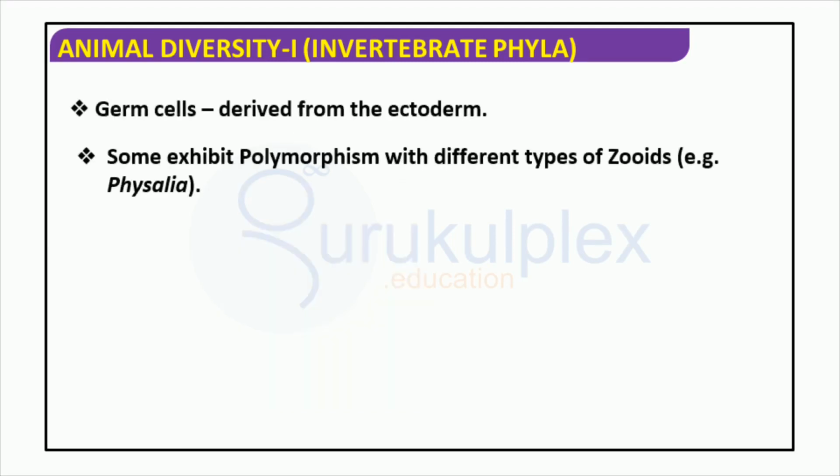We will be exploring the fascinating world of invertebrate phyla. Many of these animals possess germ cells derived from the ectoderm, and some display a unique polymorphism with different types of zooids, such as Physalia. Get ready to discover the amazing diversity of invertebrate phyla and the secrets of their evolution.